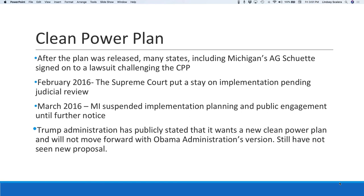In March of 2016, Michigan suspended its planning until further notice, until something happened. So we were hopeful that it would move through the court. But of course, when the Trump administration came in, it had stated really clearly that it wants nothing to do with the Clean Power Plan. It's going to reintroduce its new Clean Power Plan, although they've talked about it in terms of clean coal, which there is no such thing. And so the Clean Power Plan is just sitting out there with nothing happening at this point.